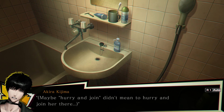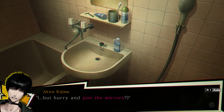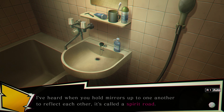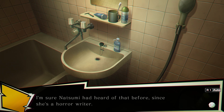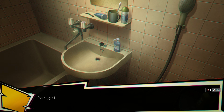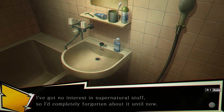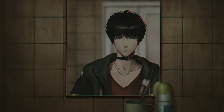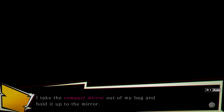Maybe hurry and join didn't mean to hurry and join her there, but hurry and join the mirrors. I've heard when you hold mirrors up to one another to reflect each other, it's called a spirit road. I'm sure Natsumi had heard of that before, since she's a horror writer. I've got no interest in supernatural stuff, so I'd probably forgotten about it until now. Should I give it a shot? Take the compact mirror out of my bag and hold it up to the mirror.